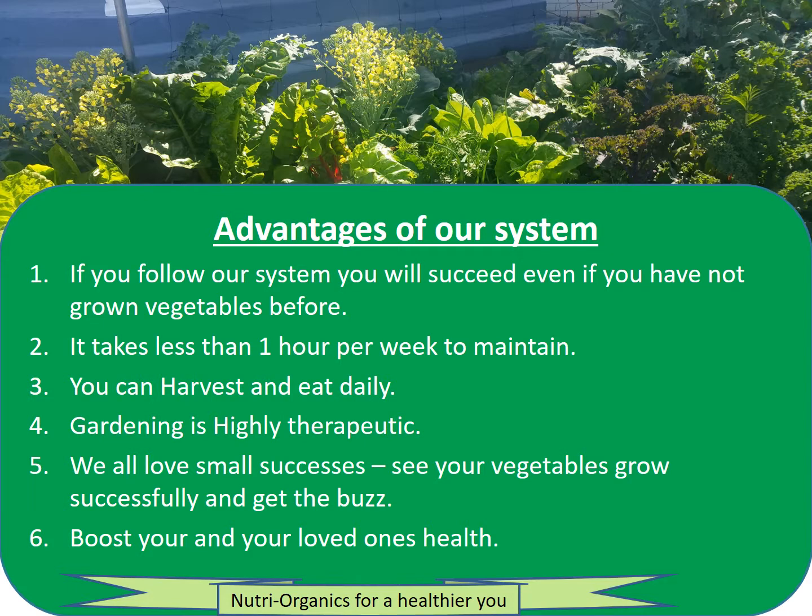The advantages of our system are as follows. If you follow our system, you will succeed even if you have not grown vegetables before. Number 2, it takes less than 1 hour per week to maintain. Number 3, you can harvest and eat daily. Number 4, gardening is highly therapeutic. Number 5, we all love small successes. As you see your vegetables grow successfully, you will get that extra buzz. And finally, boost your health and the health of your loved ones by growing and eating nutrient-rich superfood vegetables.